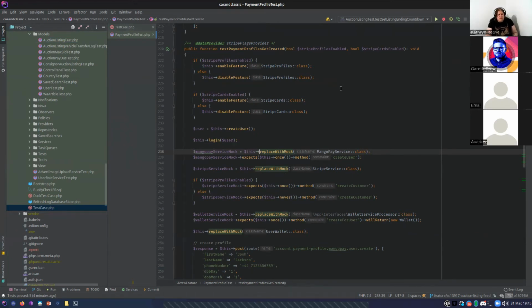So for example, here we're using two services. We've got Mango Pay and Stripe, which are both payment gateways. When we're running through this particular test, we don't really want it to hit those APIs. We don't care about what they do, but we do care that it's calling those APIs. So that's why we're saying here we expect the service to have create user called once. And the same for Stripe here. When the feature is enabled, we expect it to be called once. Otherwise, we would expect it to never be called.